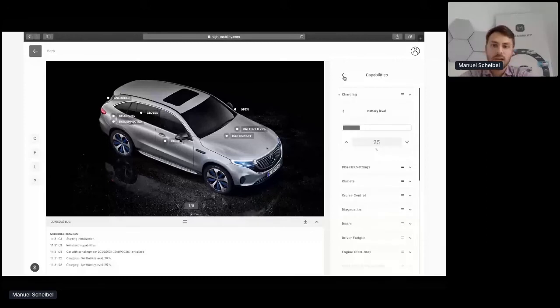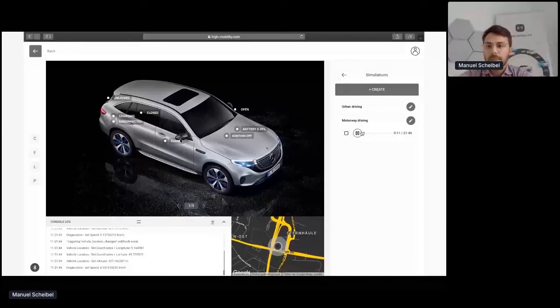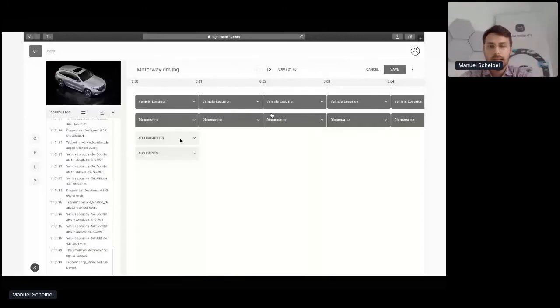And you can also use simulations, data simulations. So I just started a predefined simulation. So that's basically a recorded vehicle journey we provide and we got from OEMs. But you can, of course, also individually configure those data simulations according to your needs. So you can really specify what should happen with the vehicle in each second.